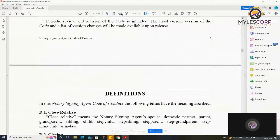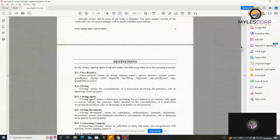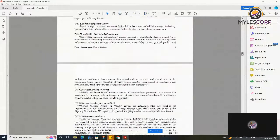Let's simmer it down a little bit. Okay, there we go. Page 4.